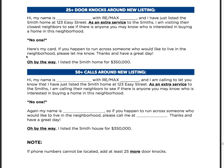And they say, no one. Well, here's my card. If you happen to run across anyone who'd like to live in the neighborhood, please let me know. Thanks and have a great day. Oh, by the way, I just listed the Smith home for, and we let them know what the price is. Similar dialogue for the calls around: as an extra service to the Smiths, I'm calling the neighborhood to see if there's anyone you may know who's interested in buying or selling a home in this neighborhood. Again, what you're looking for is buyer leads. Once you get to the sold card, that's when you follow up if they're interested.